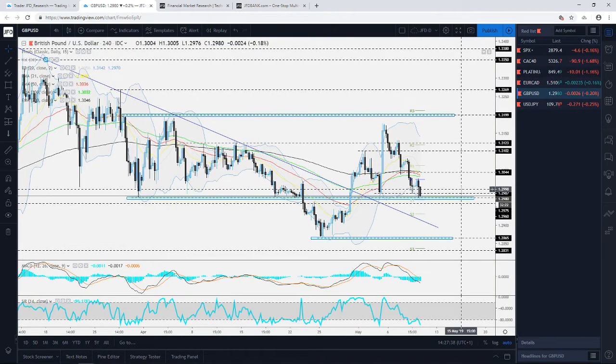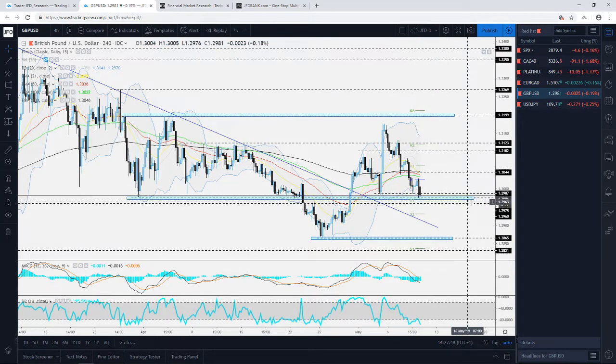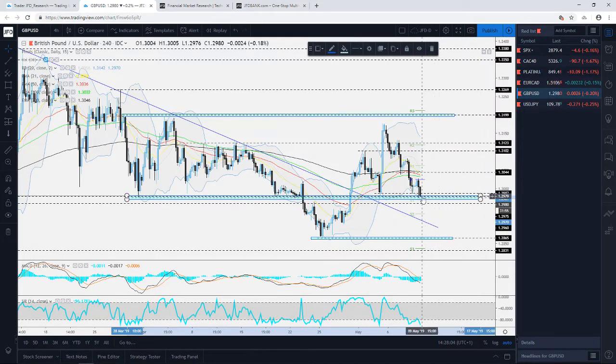GBPUSD very quickly on this one continues to slide, of course, after last Friday's rally here. As you can see, it continues to travel lower. It's now hitting this key area of support that I was talking about around the 1.2975 zone, approximately there. This is where it's going to be interesting, because if it continues to slide lower and drops further below the 1.2975, of course there are some good potential targets here, like the 1.2960, just 15 pips away from there.